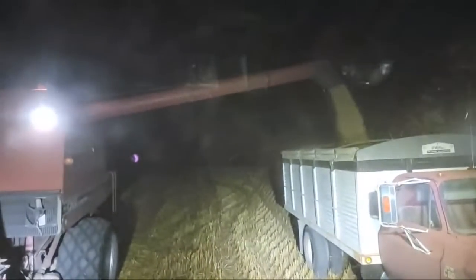I don't know how much longer we're gonna go for here tonight. I could probably combine all night the way the wind is, but I start to run out of steam, and there's a lot of other work to do tomorrow. So I don't know. I got the long unloading auger. I don't know how long it is on here.